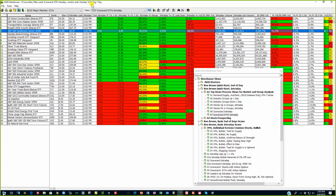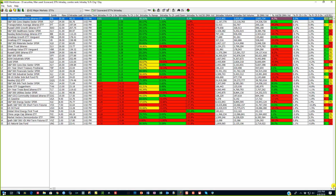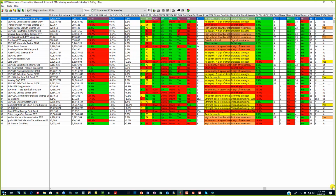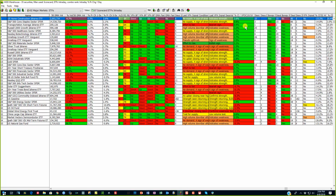This combo rank is the intraday percentage price change for one day. So when you sort on this column, the groups that have the ETFs with the greatest appreciation in one day go to the top, and the worst ones go to the bottom. Now I'm just going to scroll over to the right on this view, and you can see that all of the VPA information is here, and the volume point of control, the 1010 information is here.